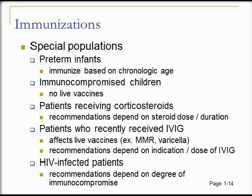And in the case of our patient who's recently received IVIG, it's that it can affect the immune response to live vaccines, so things like MMR and varicella. It does not affect the immune response to inactivated vaccines, so it's important to know what the patient's due for and also what the timing of the IVIG was.